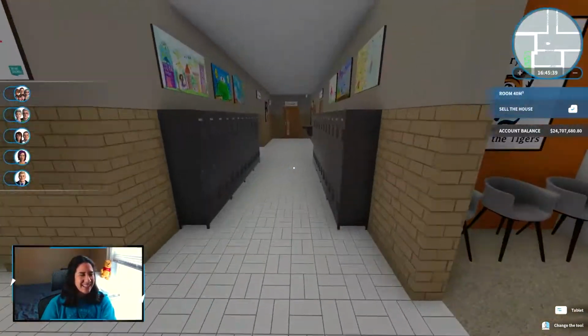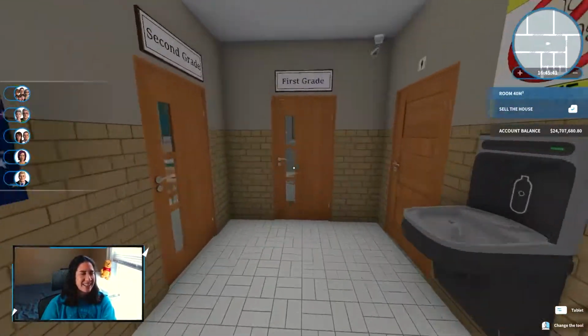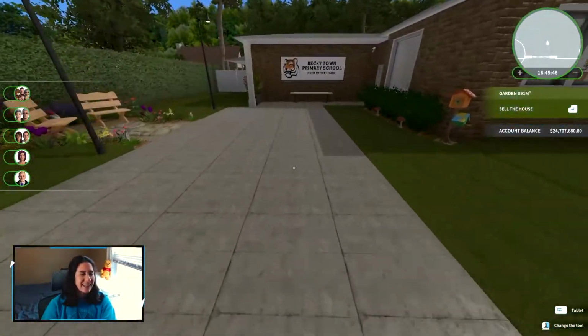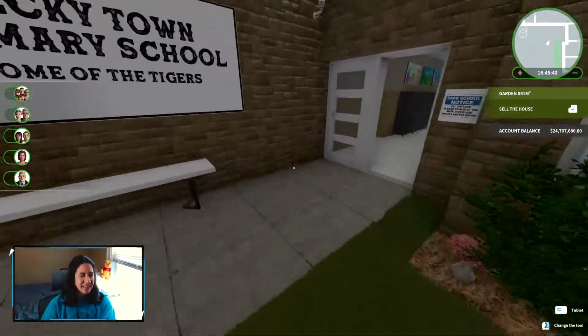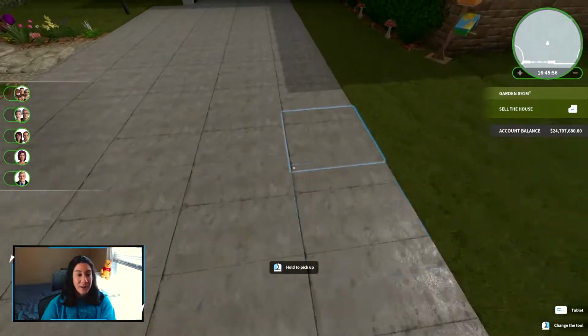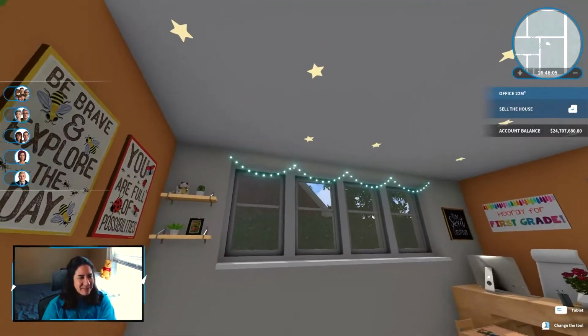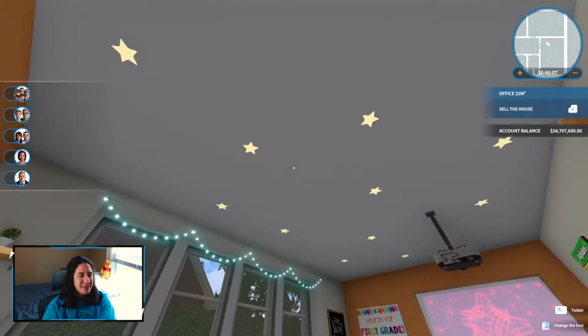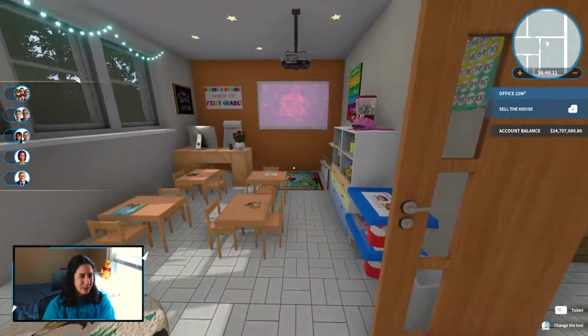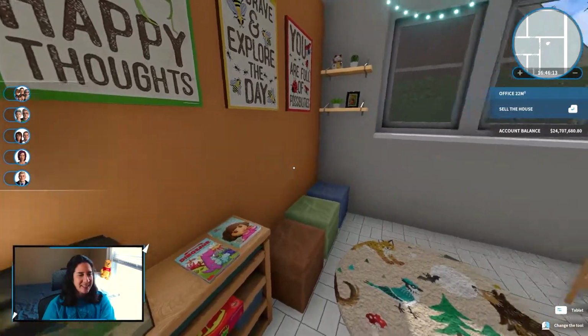That's a pretty interesting glitch. I don't know where I was standing when I just did that, but yeah, okay. I can do that again. I knew I could do that from that angle. Let's do it one more time. Whoa. Anyways, we have some nice twinkle lights up on the windows, some fluorescent stars up here, and overall just a nice warm, inviting first grade room.